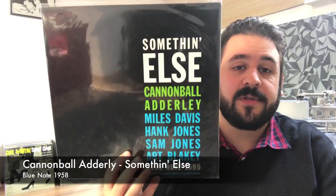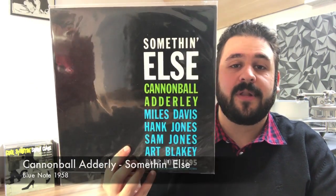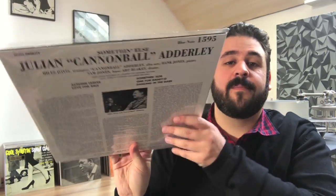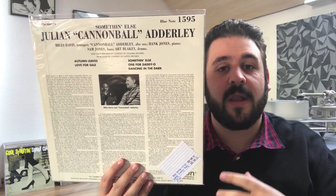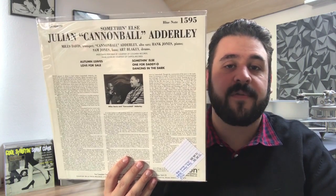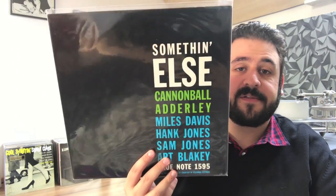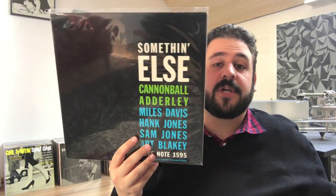Same for the next one, which again is on Blue Note. This is Something Else by Cannonball Adderley. It features Miles Davis, Hank Jones, Sam Jones, and of course Art Blakey on the drums. And this is also a very beautiful album. Autumn Leaves is a great jazz standard that I love, and to my mind on this one is one of the best versions ever recorded. This was released in 1958. This is also a classic records pressing, and if you don't know it, be sure to check it out.